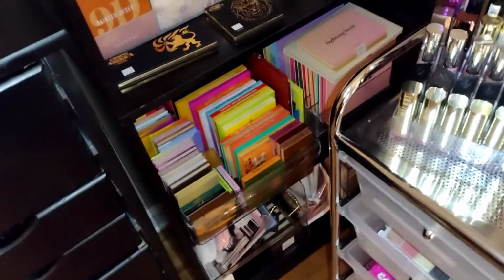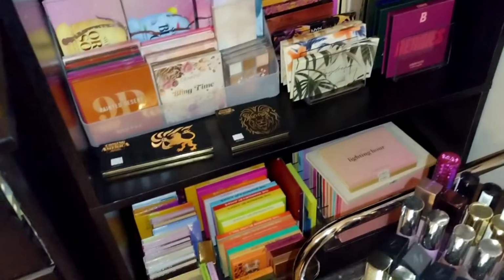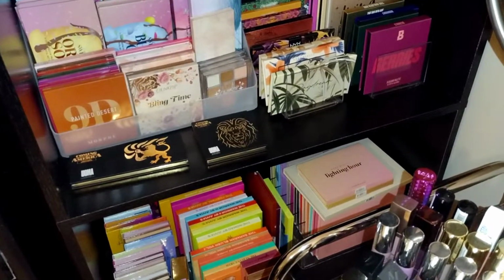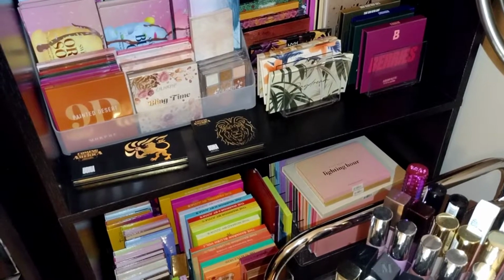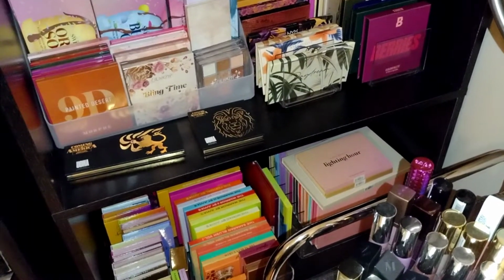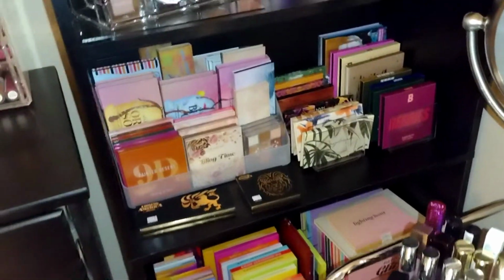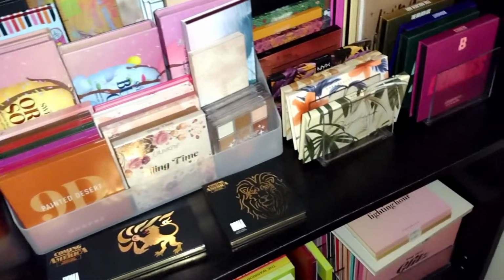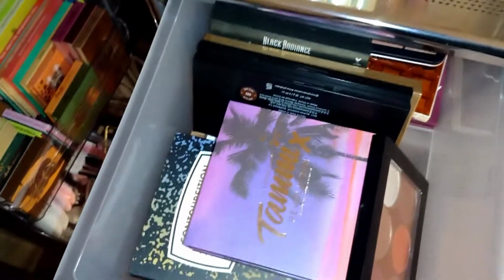I have no idea what palette or palettes I want to take. Again, because I want to take one that has both those neutral options and also some warm tones. So let me see what's in this drawer. I don't know. I think this is face palettes. I'm not taking anything from there.